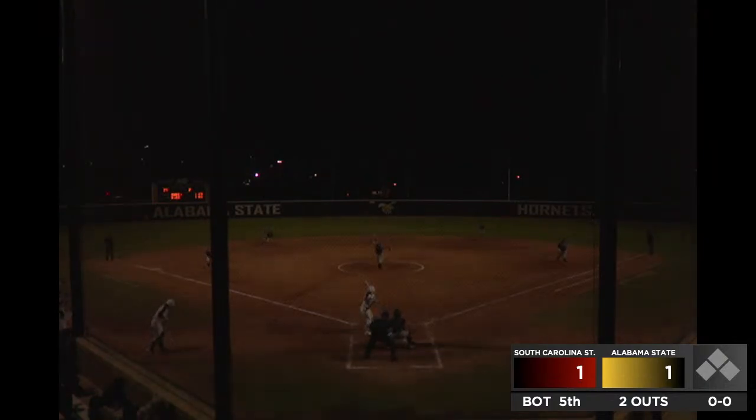It's been a good defensive game here so far. Count now 1-0 for Preston. Miller with the 1-0 called strike. The problem that we've seen so far here tonight is just the runners that have been left on base, but so far both teams have had a good defensive showdown.